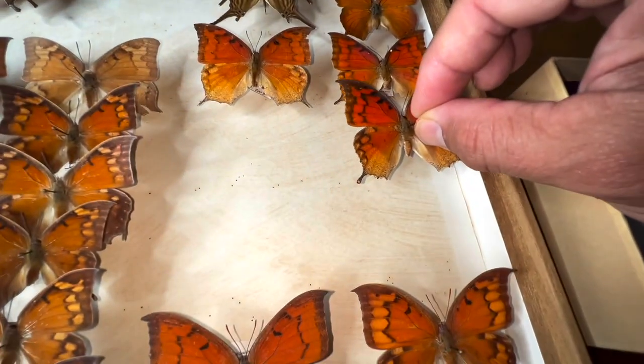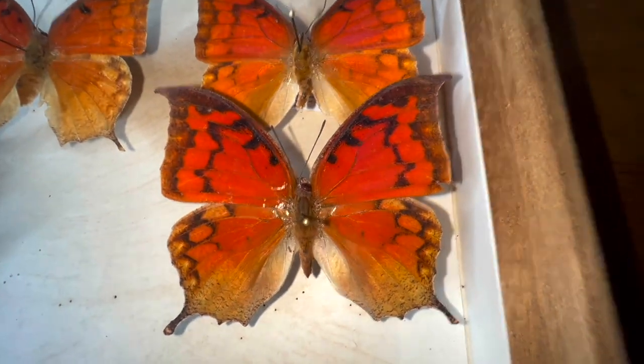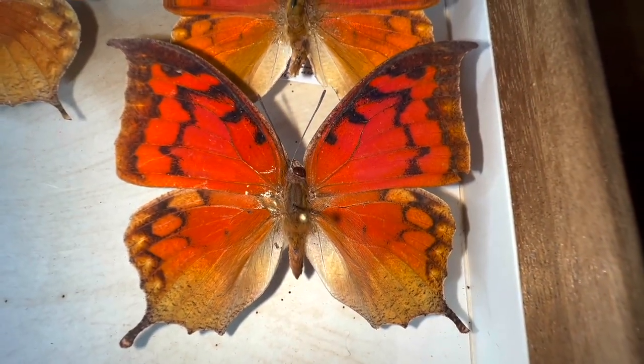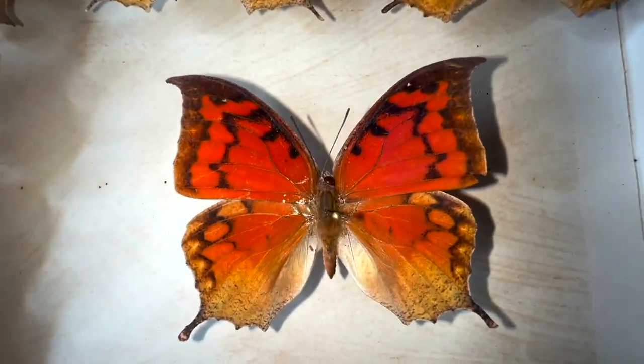Oh, that's a beautiful bug. Guys, look at that butterfly. That is an amazing butterfly right there, guys. Amazing butterfly. In fact, I'm going to get a quick picture of him. Good stuff.